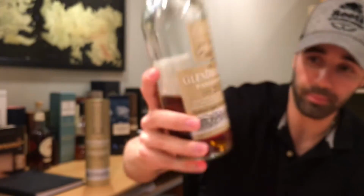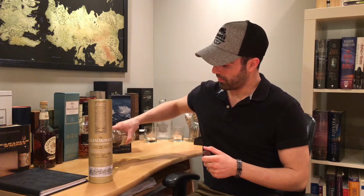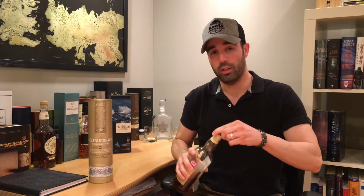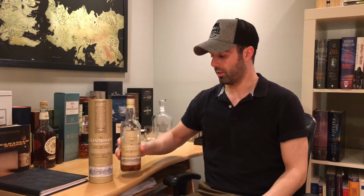Okay, this is non-chill filtered, no added color. It's bottled at 48%, so it's bottled at a nice hefty alcohol percentage. It's got the two key terms that we always look for in a Scotch, which is natural color and non-chill filtered.